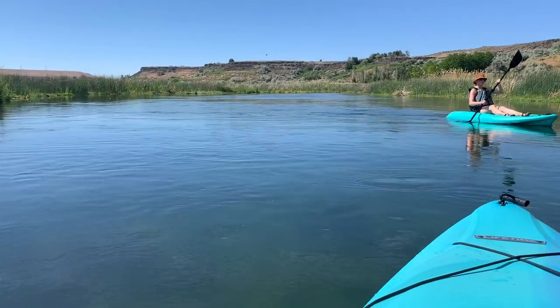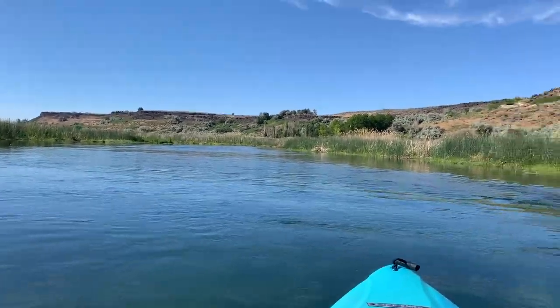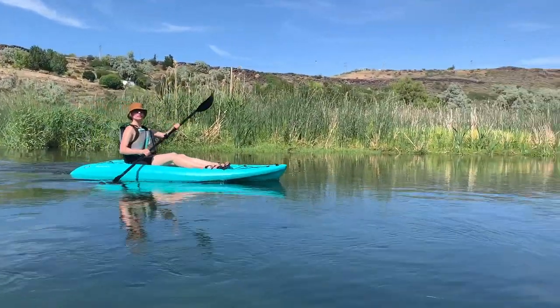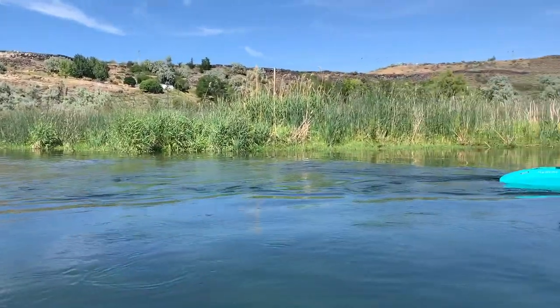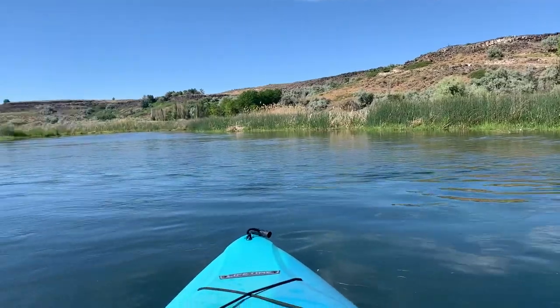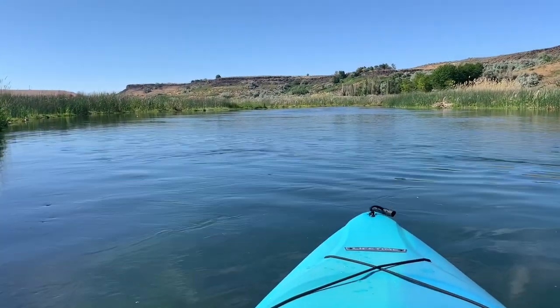Today's Friday. Tomorrow on Saturday, we're gonna go kayak the Snake River and go over to Blue Heart Springs, which is really pretty. But this is the trial run. I just got this kayak, so we're just kind of trying it out, but really pretty right here.